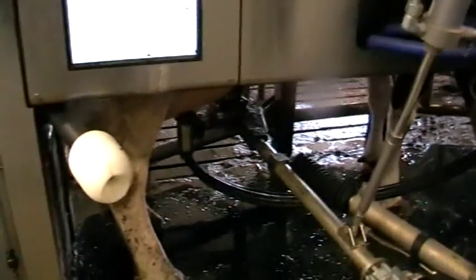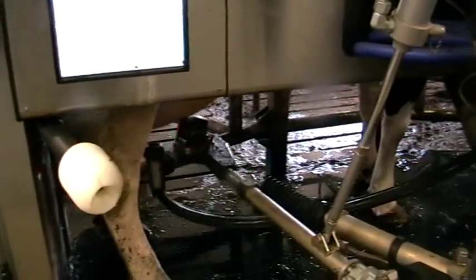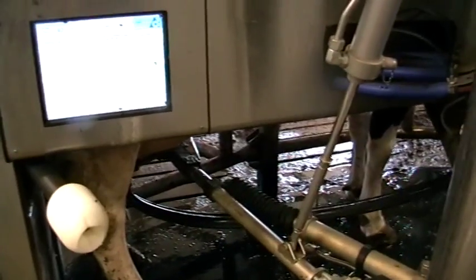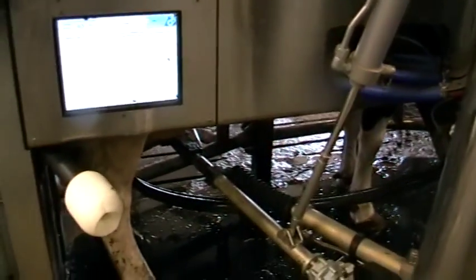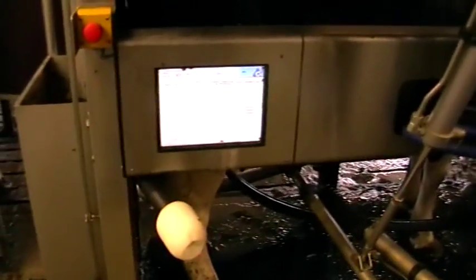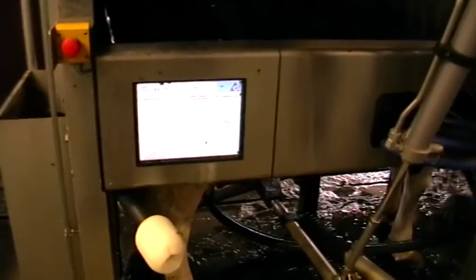It appears that it washes the udder first, just with one cup, very thoroughly. Impressive. Now something in this tablet here, you can see it: cow number 4073 is now accepted by the computer, and it will let us see how much milk it gave. And this is all computerized.